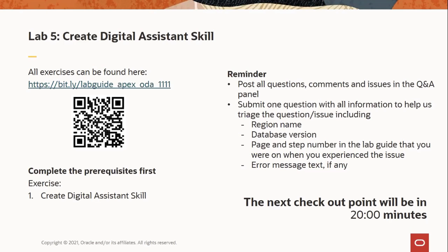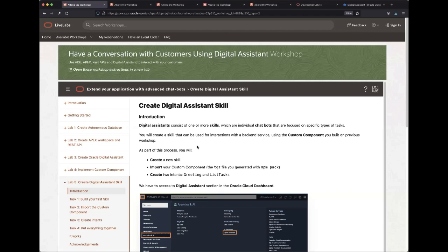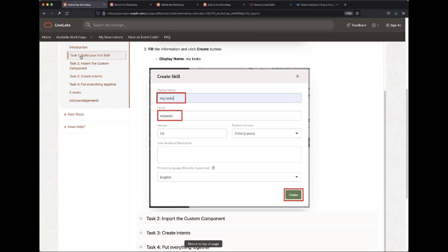Thank you, Priscilla. Let me share the screen, and I'm going to share my browser. So basically, we go to lab number 5. It's the creation of the digital assistant skill. It's the way we are going to create a conversation with your users, and it's very simple. I'm going to go through some of the tasks that you have to do. This one I'm only going to mention briefly: create a skill, put in the names and the display names, and then click create.